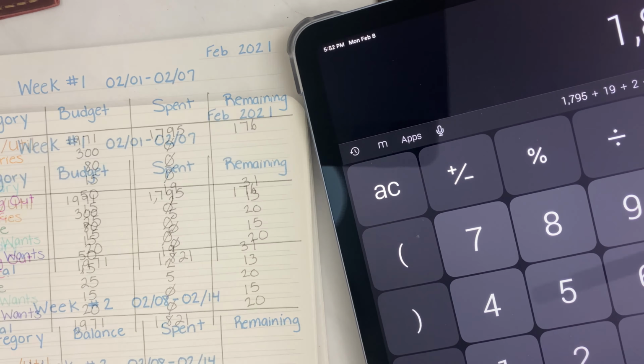$19, $20, $21, $22, $23, $24, $25. I also said I was going to track my sinking funds.